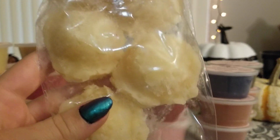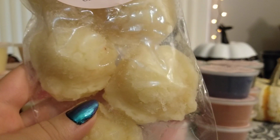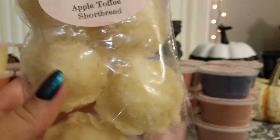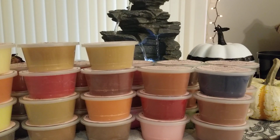So I got a couple of these adorable ice cream scoops. Last time I was really into just getting a bunch of different scents, but this time I wanted to get a bunch of different scents and a bunch of different shapes because she offers so many. So I got Appy Toffle Shortbread in these. The scents that you're about to see in these are scents that I thought I would really like, since the shapes are pretty big and you do get quite a few of them. This is so good. It is like a sweet cinnamony bakery Mac apple with the shortbread in there. I love her shortbread scents. So that is really nice.